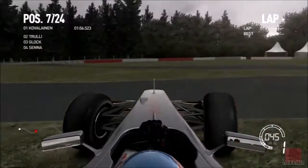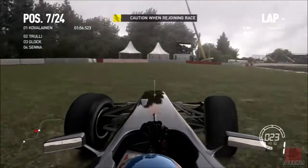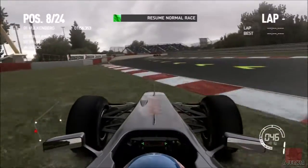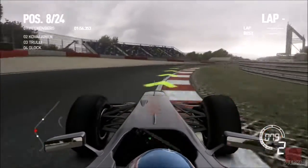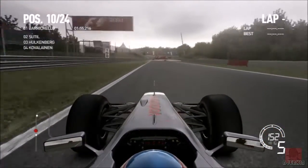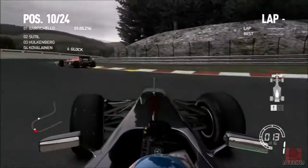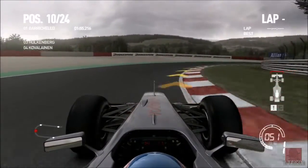Whoops. Yeah. I'm not too happy with this setup straight away. It seems to spin a bit too easily there. I don't think the balance is brilliant here for me. The setup I've gone for is for expert drivers, but it's a bit too fragile for me. I need the stabilisers on here. Car's not braking that well.